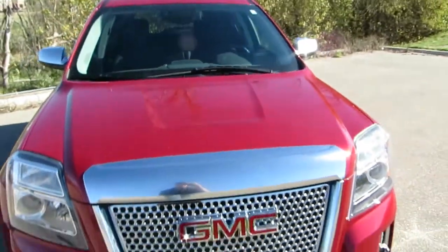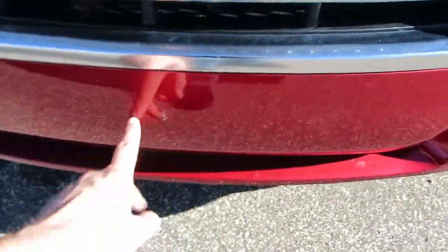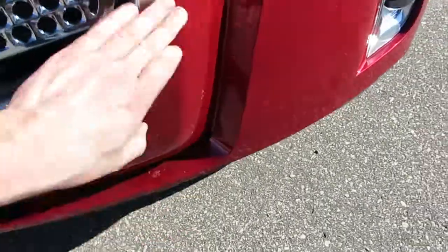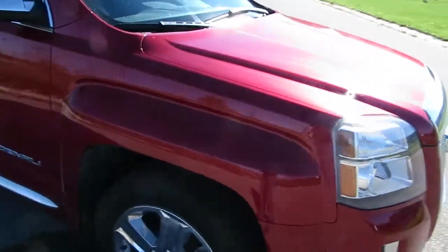Yeah, no body panels were replaced. It's all still the original hood. There's no fitment issues whatsoever anywhere. Any marks you see on the front of the vehicle, like that, it's just a bug splatter. Another little bug splatter there. Tire tread up. Chrome wheels.